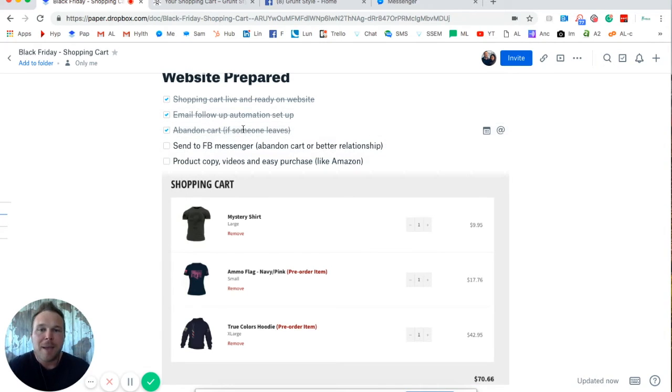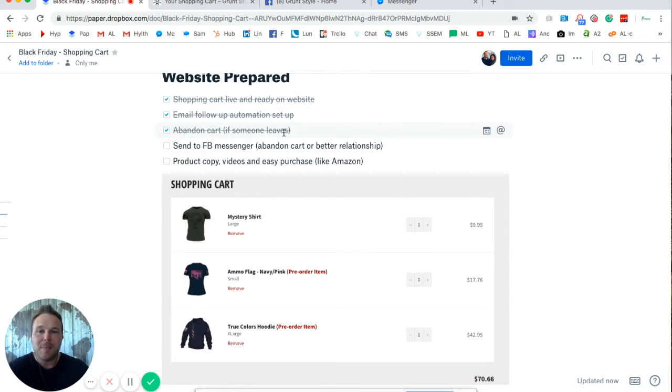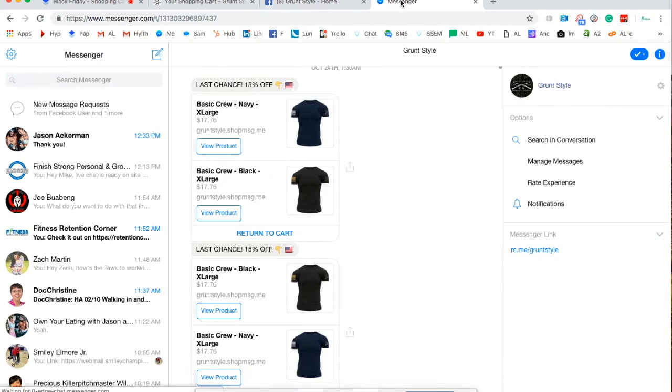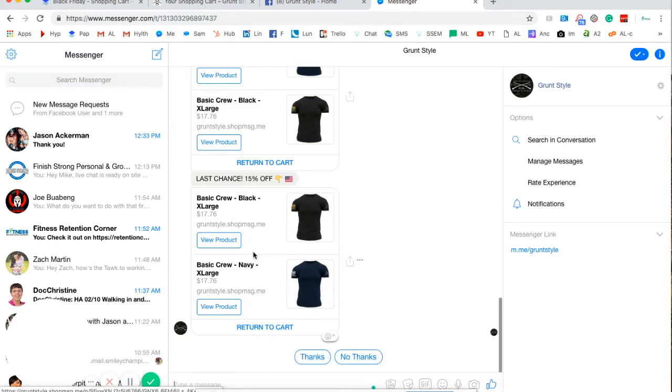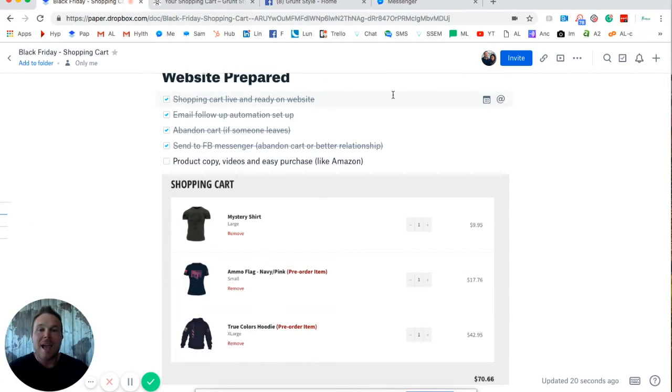I already spoke about abandoned cart. If someone gets to this checkout page and they leave, you can actually send them an email abandoned cart or even a Facebook Messenger abandoned cart. So how that works is if I leave this cart, I'll get an email, and let me show you this, it's really cool. They sent me a Facebook message about the cart, the items I left in my cart here. This is actually from a while ago. I took this picture. So you can actually send them a Facebook message, and that customer is going to be much more likely to click on that and take an action.